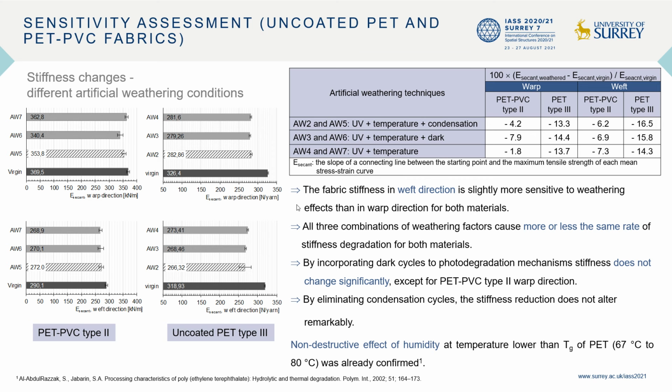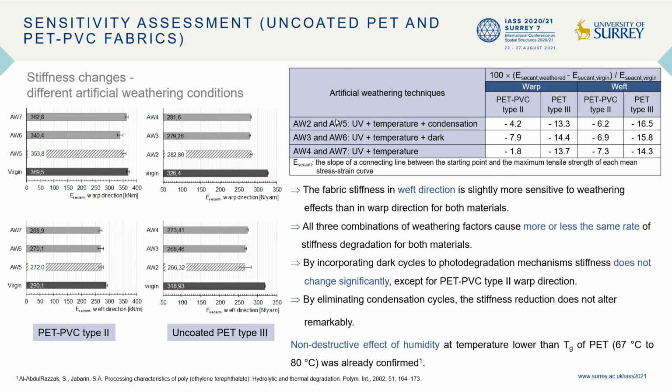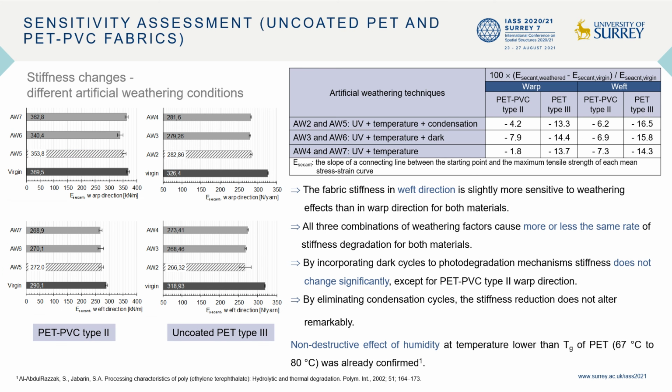Sensitivity assessment of both coated and uncoated type 2 and type 3 materials shows that we have a decrease in stiffness and tensile strength under different weathering conditions. These different weathering conditions have a base of photodegradation plus dark cycles to see the impact of post-photodegradation, and condensation to see the impact of hydrolysis. For both stiffness and tensile strength, as you see here, we always have decreased, minus values when compared with the virgin state. We have minus values, yes, which shows that we always have a decrease in these two mechanical properties.